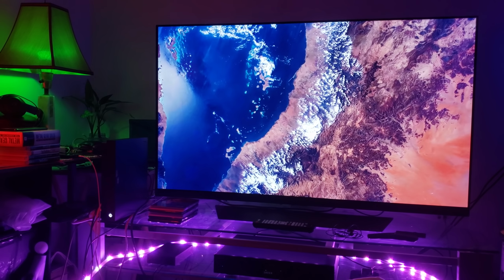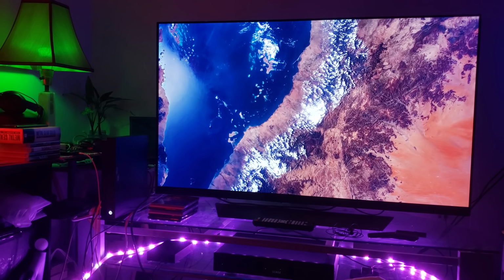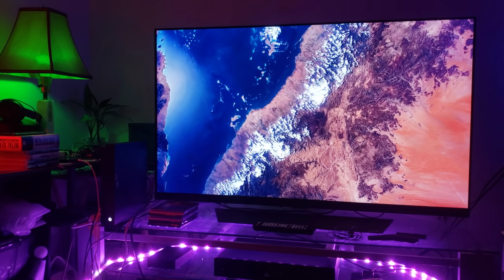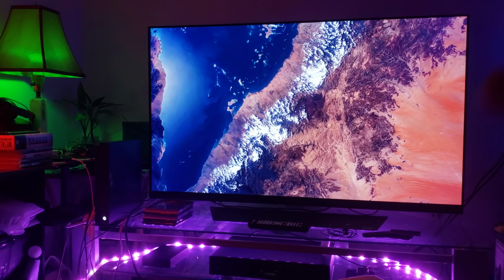Okay? This is something that Ridley Scott said, something that Francis Ford Coppola said about the OLED. It's not just me saying it, but I agree with that statement because this is not my first time having an OLED. I had an OLED before, so I know what OLED can do.